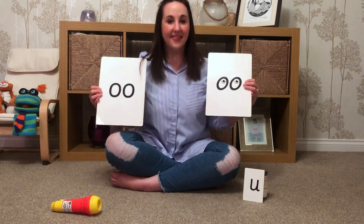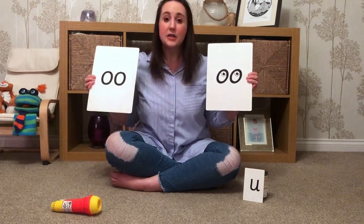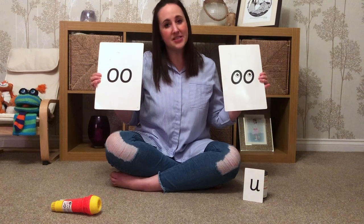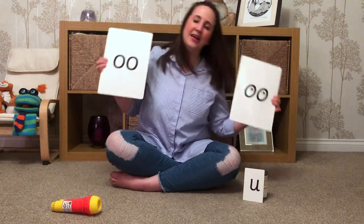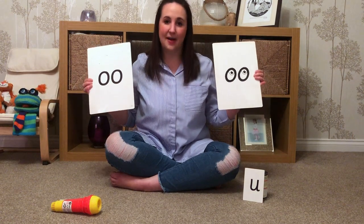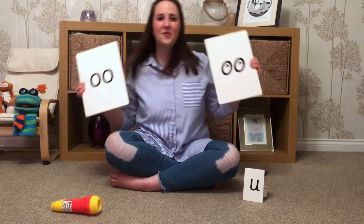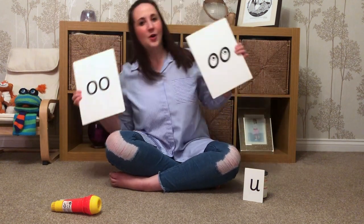uh. This letter team can make two different sounds. Sometimes an o and an o can work together to make uh. And sometimes an o and an o can work together to make ooh. Uh is the short vowel sound. Ooh is the long vowel sound. Uh, ooh. Can you do it with me? Uh, ooh. Let's have a look at some words that have got uh and ooh in them.